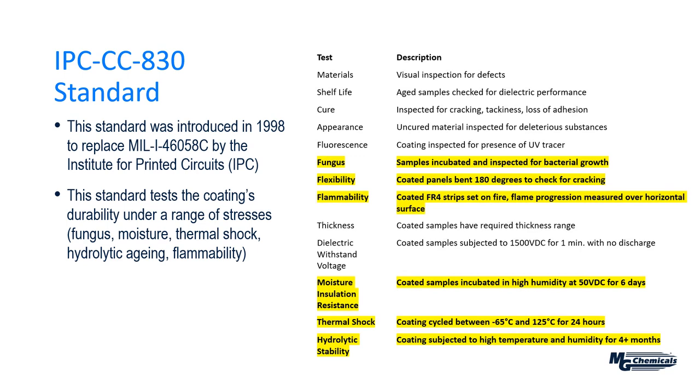So here are the different criteria involved in the IPC-CC-830 test. Now, what I've done is highlight some of the more rigorous testing standards. Some of these are actually not so much tests, but they record certain characteristics of the coating, and it's not necessarily measured on a pass-fail scale. But the ones I've highlighted are some of the checks they employ to determine a coating's fitness for use.